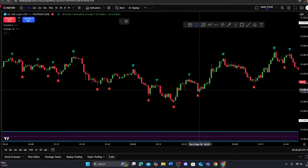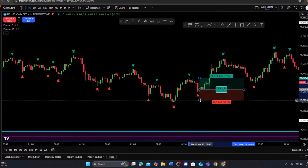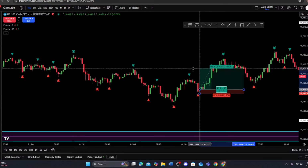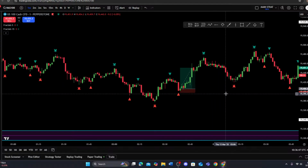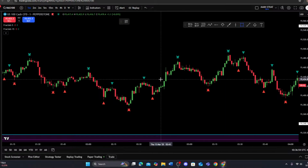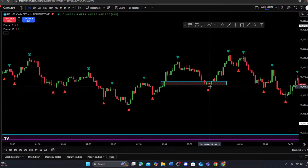Long position here off that swing low, inside that fair value gap. Take one off there. You can't have it that small, but take one off there, and then maybe let one run here for a 5R, and then we had a break above that. So this would be your area of interest. We had a swing low formation inside here, so we take a trade.